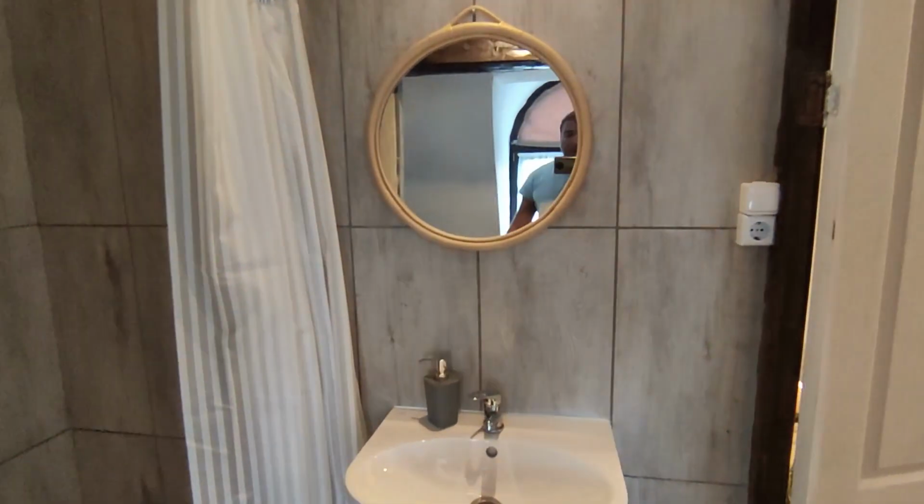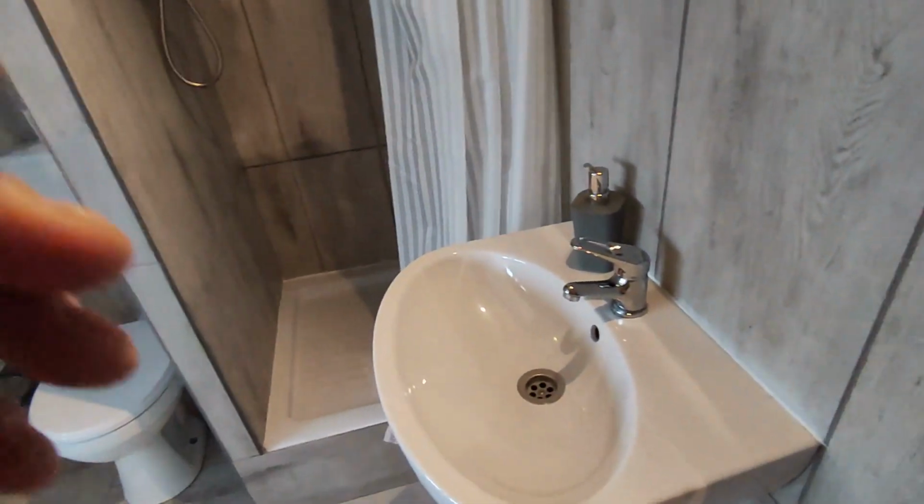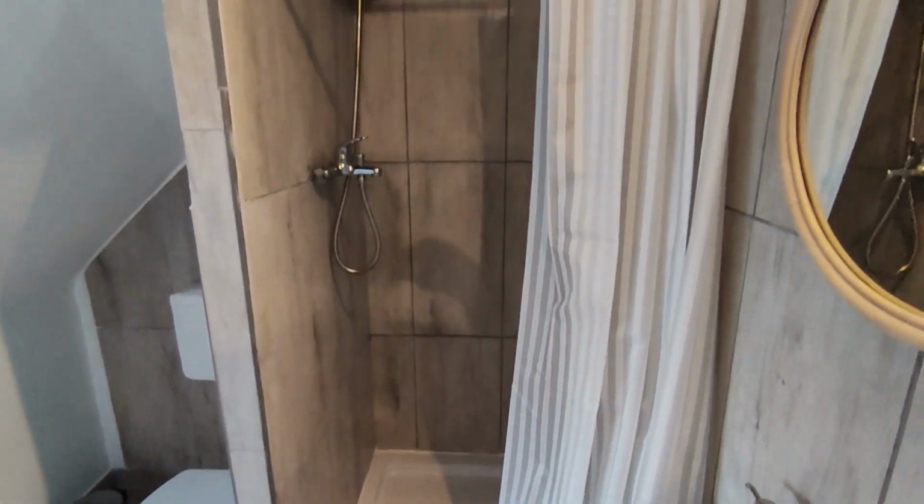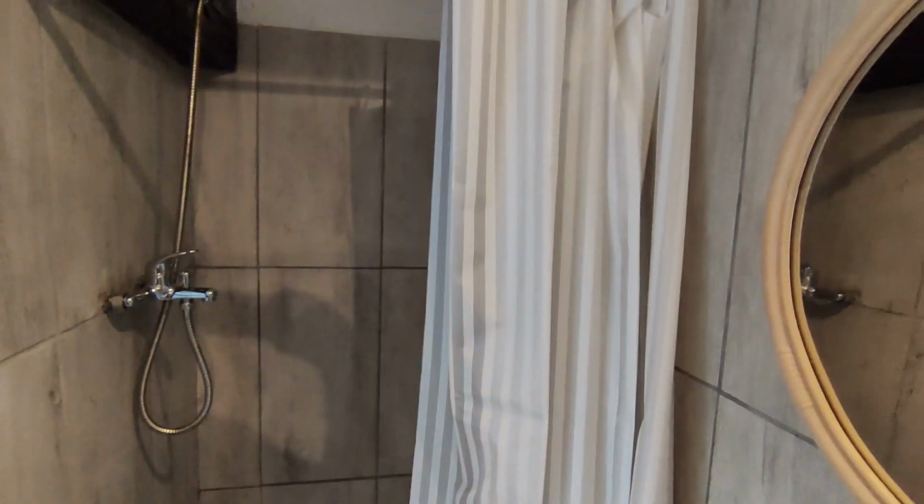Yeah, so very pleased. There's the water tank. It's huge. It's an 80-litre electric storage tank. Obviously it couldn't go in here because it would have taken up half the room, so I've actually had to put it up there. It's actually in the loft. But yeah, that works nicely.